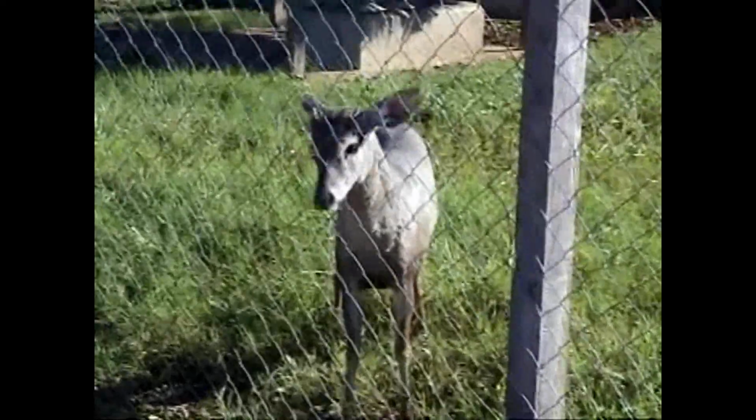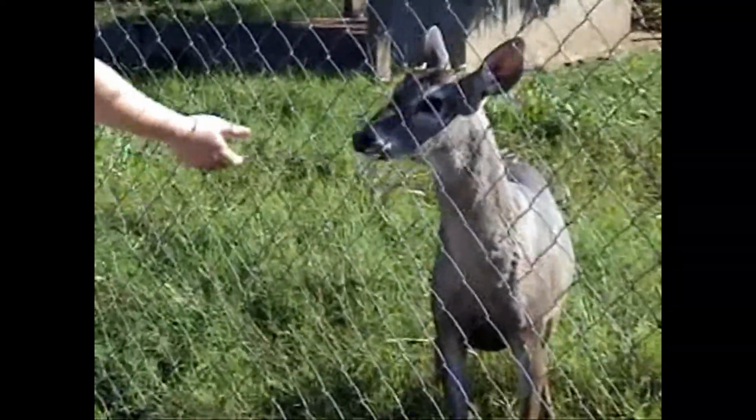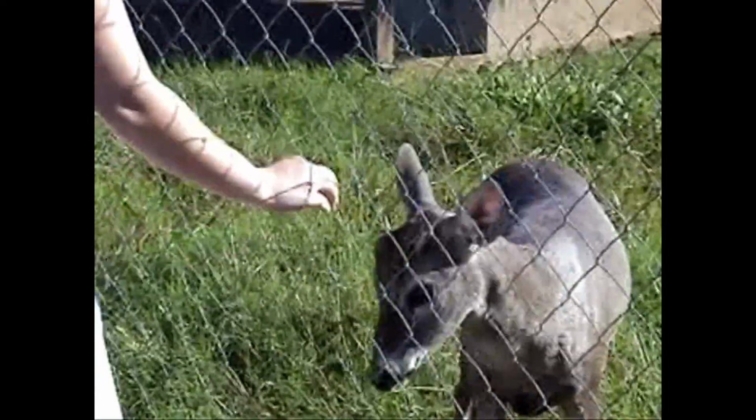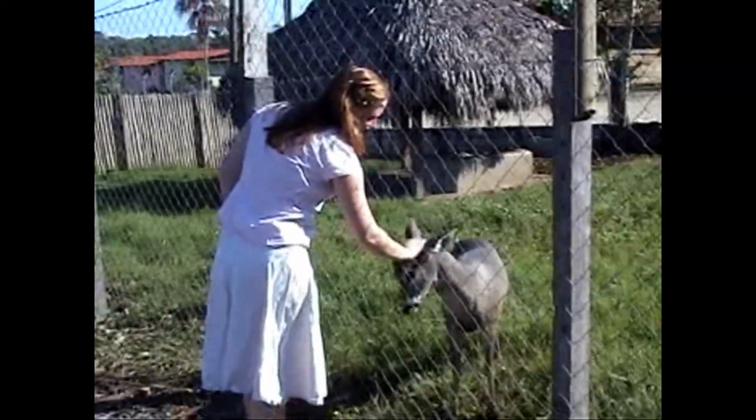And we're sidetracked again because the deer came up to us. Hello, deer. Let's see if Laura can touch him. Look at that. She touched the deer. He let her pet him. Huh, that's funny. Now, honey, you can't pet the lions.